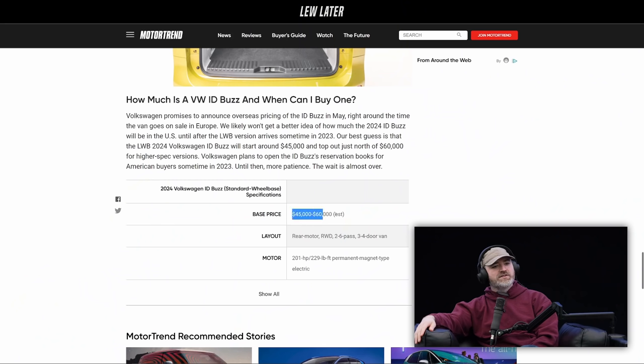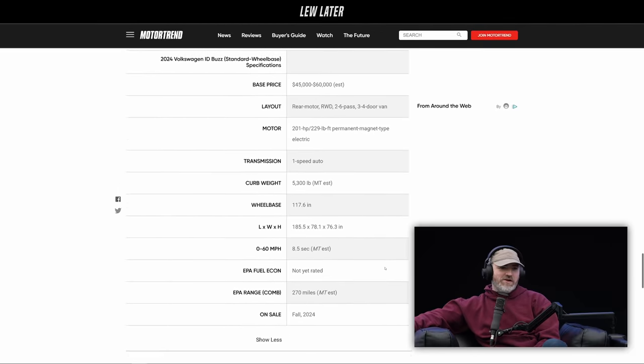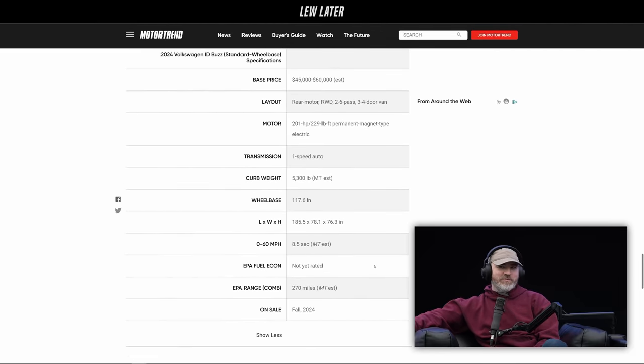Anyway, so this is going to be $45,000 to $60,000 base price. That's estimated. Rear motor, rear wheel drive, 2 to 6 passenger, 3 to 4 door van. Can I get a four-wheel drive model or no? Maybe for North America, they do something like that. 200 horsepower. It's not going to be very quick, but it's not really meant to be. Have you seen the 0 to 60? 8.5 seconds. Okay, I was going to make you guess. And the range, 270 miles is the current estimate. On sale fall of 2025.